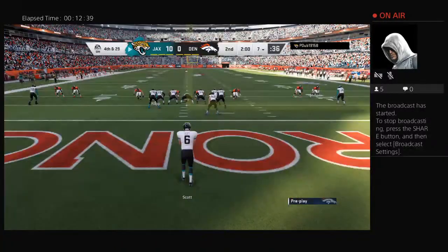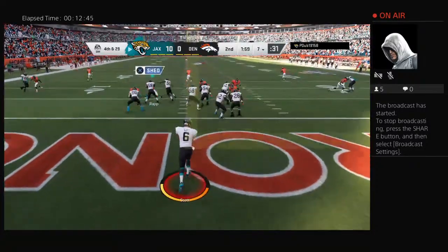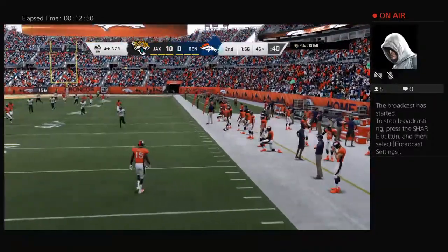We've hit the 2-minute mark of the first half. 10-0 our score. Here's J.K. Scott now, as his first punt will come from inside his own end zone. And he gets it away. A directional kick going toward the sideline.